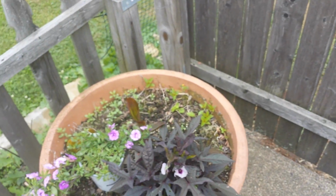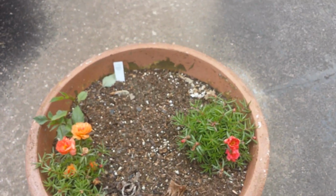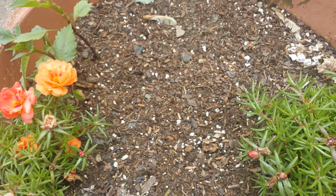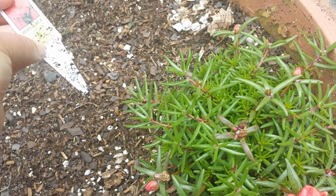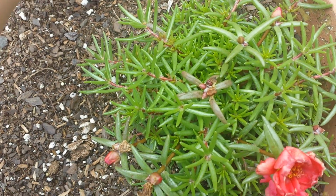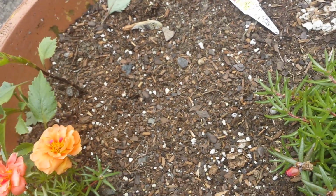That's it. Oh, I guess that's it for the patio. Oh, I've got a couple. My mom calls these ice flowers. What are they? Portulaca. And that's a dahlia bulb I had to throw in there since I had to move a bunch of stuff.